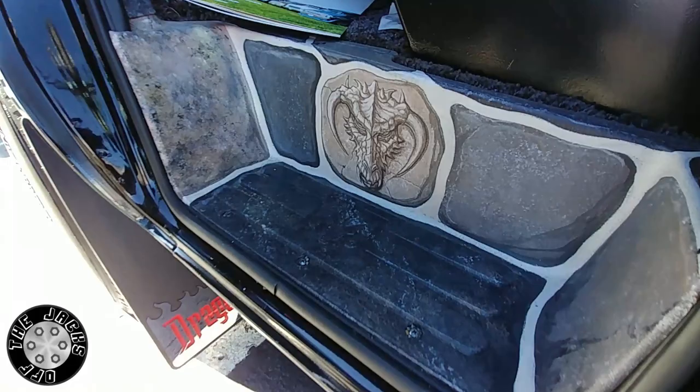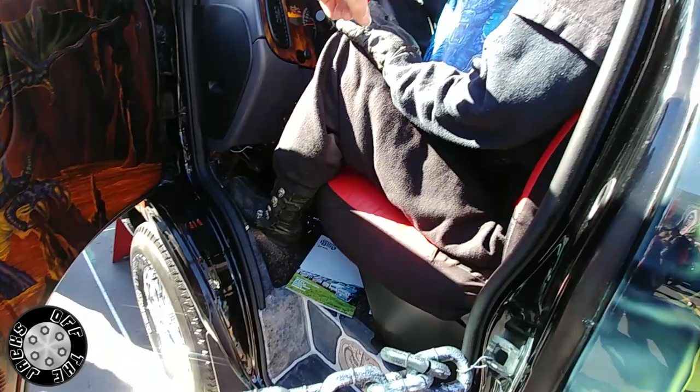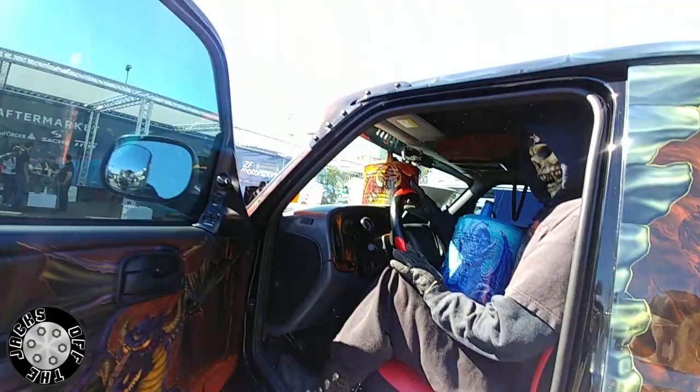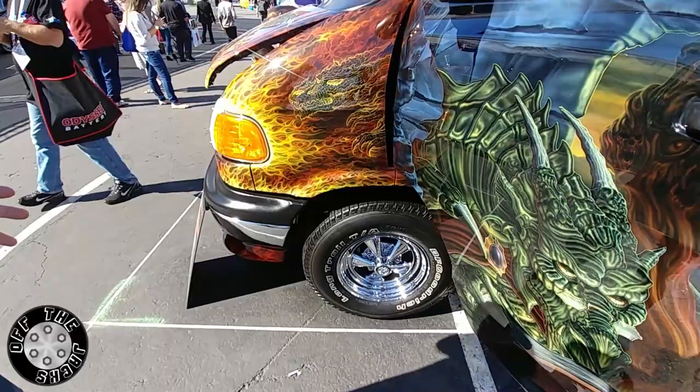In here, you'll see the gas. This is an antique water can and a gas can. That's all hand-painted. And up above on the CB, that's a hard carved wood, and that's also hand-painted. 600 hours. People ask me all the time, how many hours did you paint? From drawing, 200 hours, and then the painting, the airbrushing, about 600 hours.